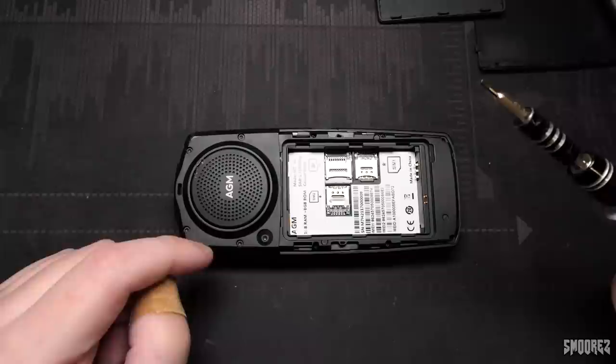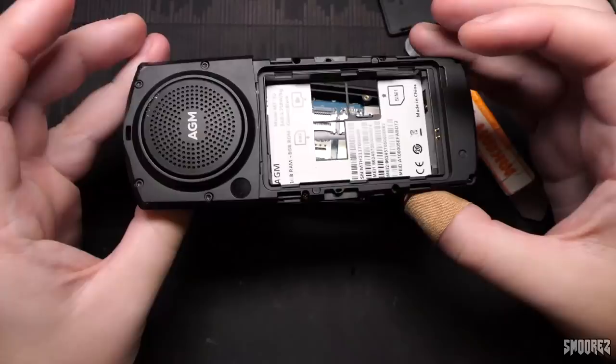So I'll just go ahead and... Oh, yep. No, they are actually screws. Oh, there you go. I thought they were decoration. So lifting the back cover off reveals... There you go. Our motherboard is just here.